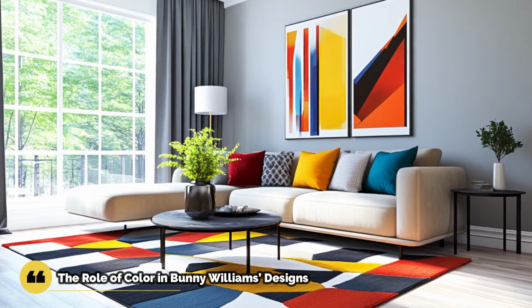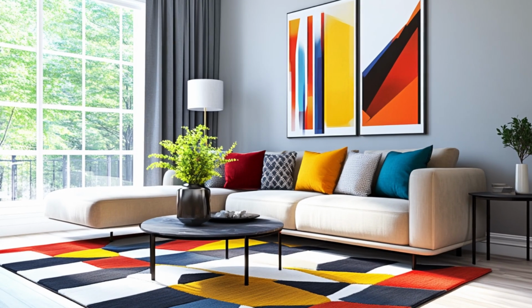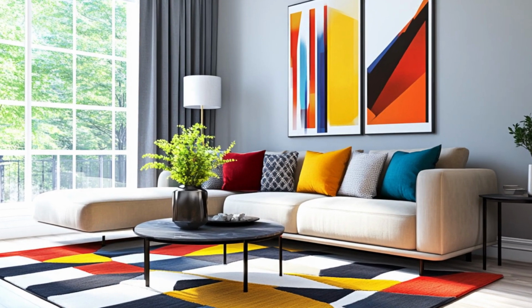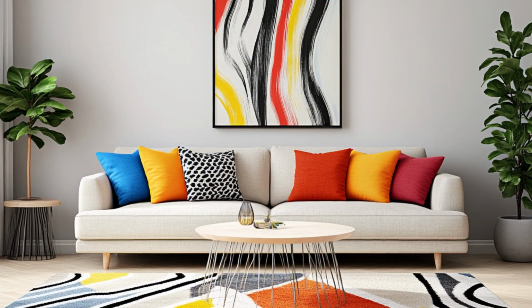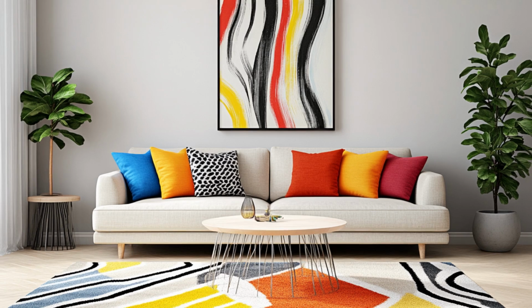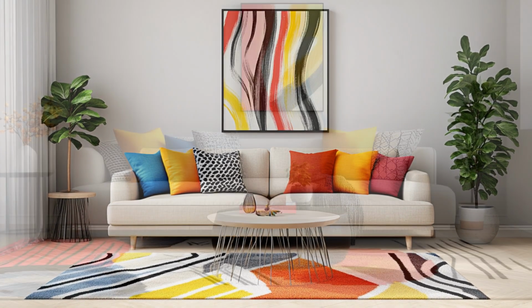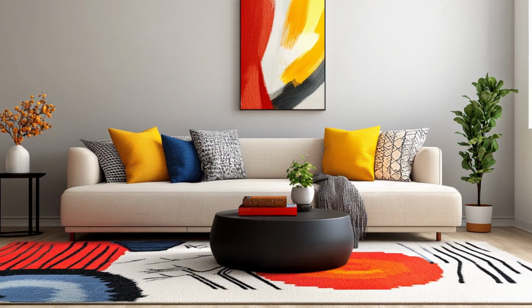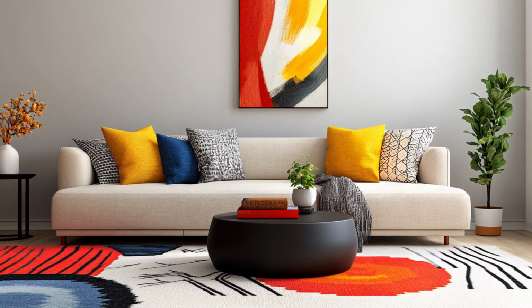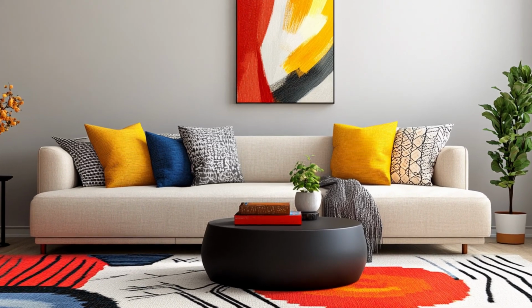The role of color in Bunny Williams designs. While Bunny Williams is known for her neutral color palettes, she also knows how to use color to great effect. She often incorporates pops of color through accessories, artwork, and textiles, creating a sense of vibrancy and energy. For example, a neutral living room might be brought to life with a pair of brightly colored throw pillows, a bold piece of artwork, or a vibrant area rug.